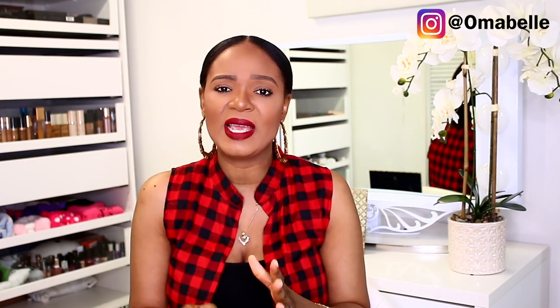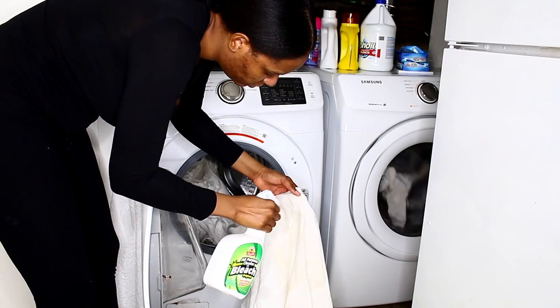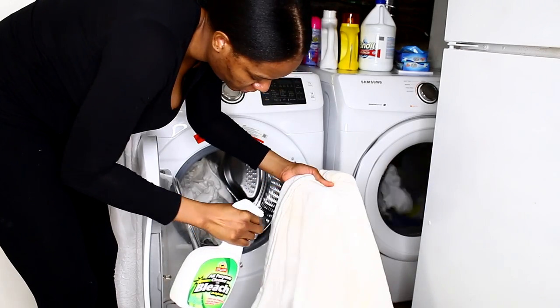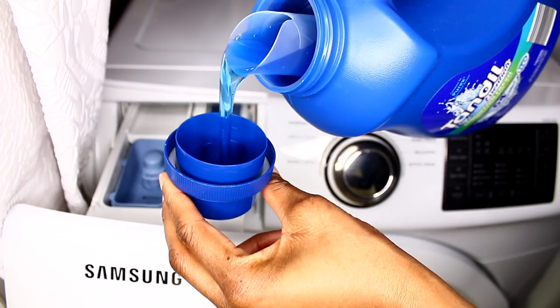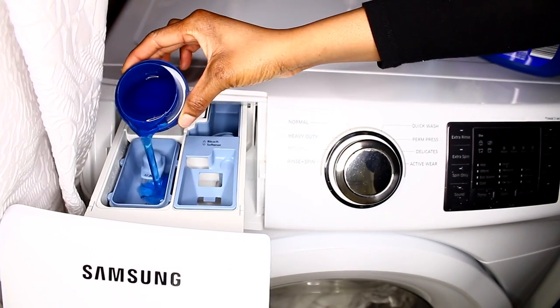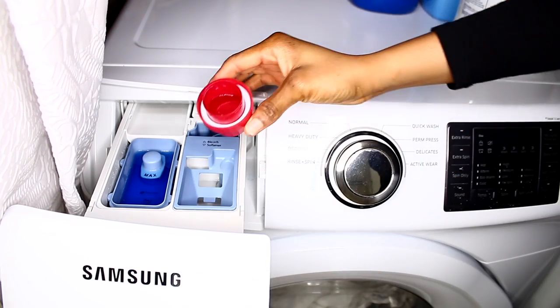So what I do now is I clean as I go. If I feel like, okay, this bedspread is dirty, I just bring it out immediately and do laundry. I don't even wait to pile up laundry to do. And I also noticed that by doing it this way, it helps me a lot in terms of folding and putting the laundry back where it needs to be.